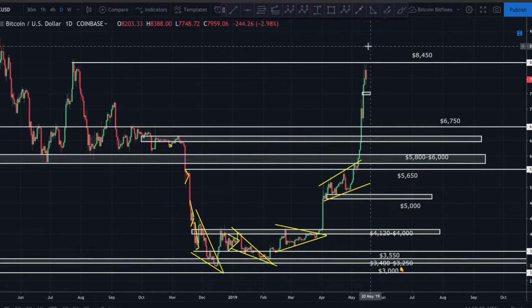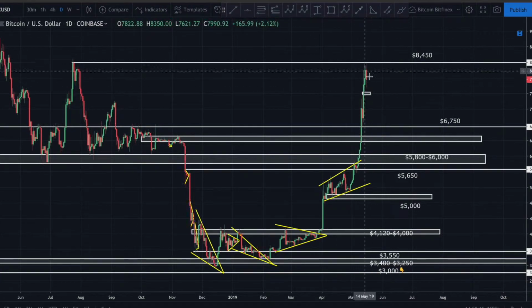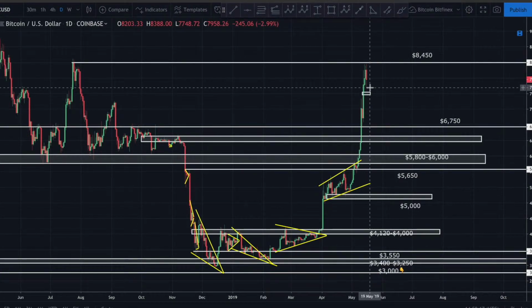If price goes up in the face of shorts dropping like that, I think that would be a fairly healthy sign, guys. That would tell you that a lot of the manipulation that we've seen in the past, it's not quite as easy to do now.